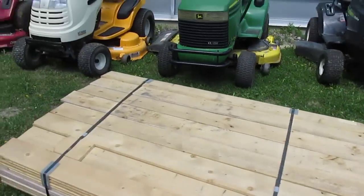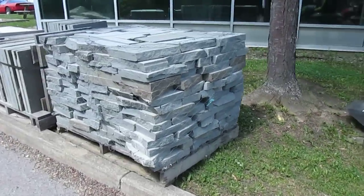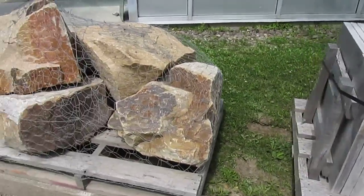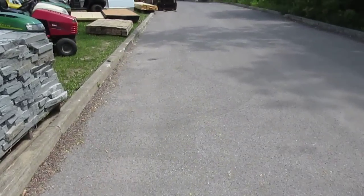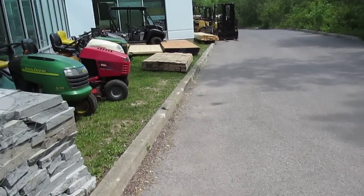There's also some skids of stone, awesome for gardening right now. It's getting warmer out, make everything look beautiful. All right, that's it for the building material. I'll have a separate video for the secured creditor items. Go around and show you.